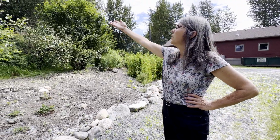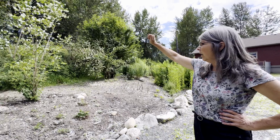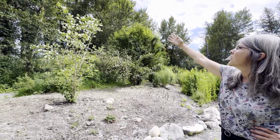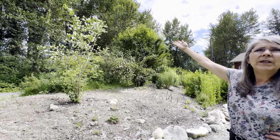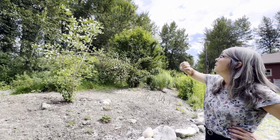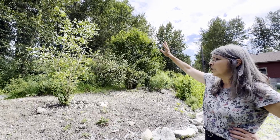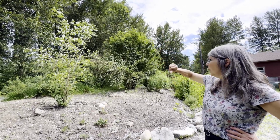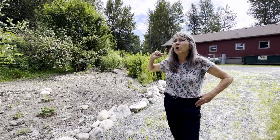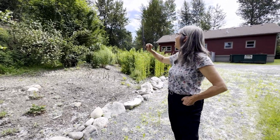So this one was just installed this spring. We're going to keep an eye on it now for water for the next year, but it's very drought tolerant. This is called mock orange, a lovely scented plant. A lot of people actually use this as an ornamental in their gardens, but it's fabulous for attracting pollinators and again, super drought tolerant. So that one was just installed. There's 2 other specimens in our garden that were here previous that are growing quite nicely.